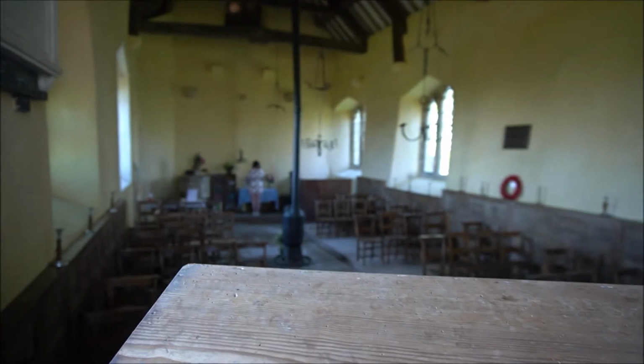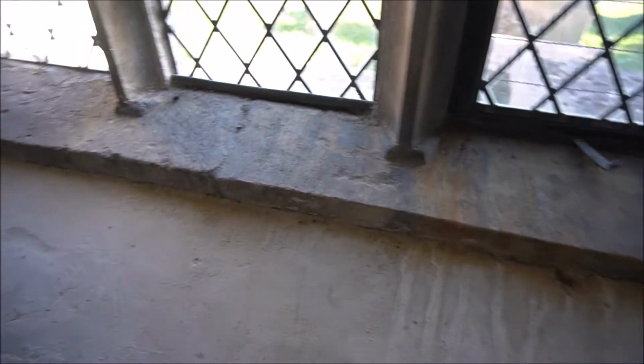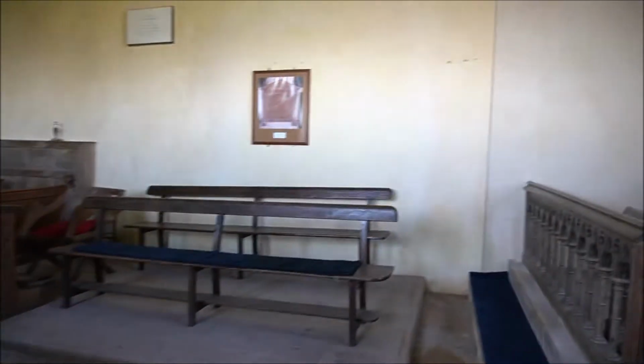It's got a little seat here, look. Sat down. It's cool. So I've been getting bitten by the woodworm though, look. Woodworm's ripping the place to bits. It's getting the floors as well. So, God knows how long the floor's going to last.